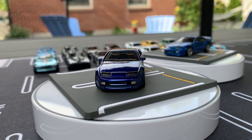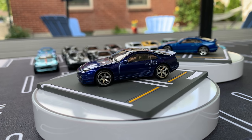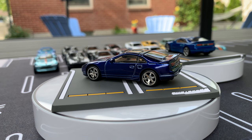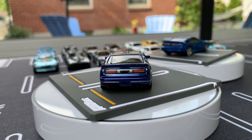It's got the, what do you call those? We'll call them the six-spoke Real Riders. They're the TE37 inspired Real Riders. Absolutely stunning. Sometimes you consider the Super Treasure Hunt's going to look better than the regular, most of the time, but not all the time. In this case, it does.